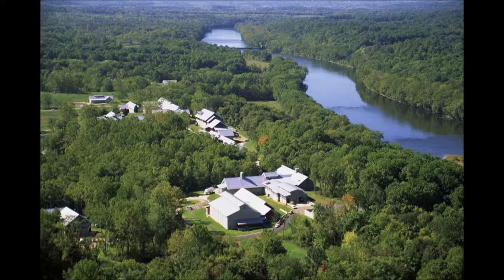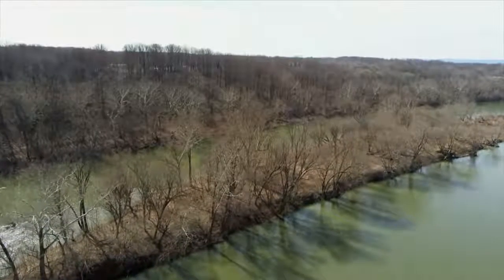That's our training center buildings that you see in the center. The Potomac River. On the right side of the Potomac, as we see it, is the state of Maryland. On the left side is West Virginia. Just off the edge of this photograph is the eagle tree, the sycamore tree, about 100 feet tall, well over 100 years old. And here's an aerial view.